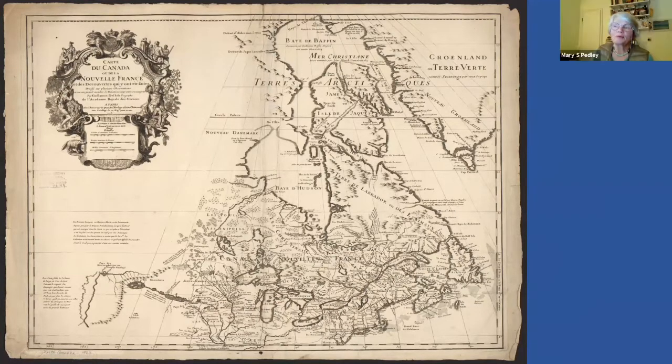Color on maps really enhances a printed map. This is a map from 1703 by a French geographer, and it was very typical of printed maps of the 18th century. And you can see as a printed map without any color, it's attractive, but it's not necessarily easy to read.